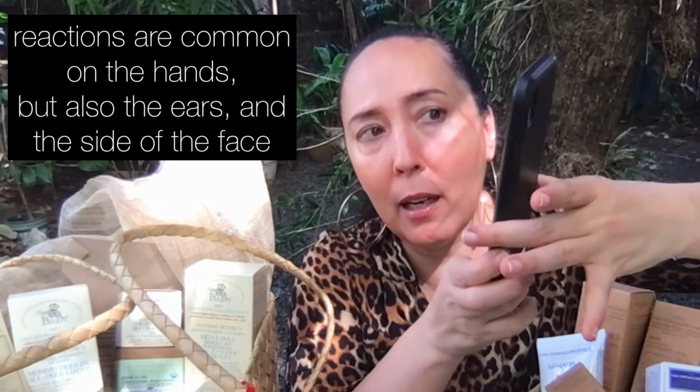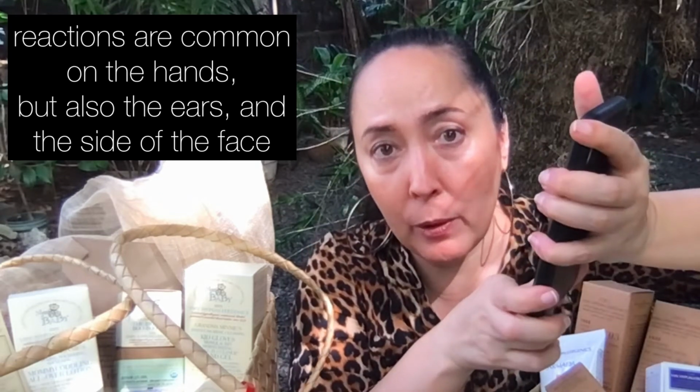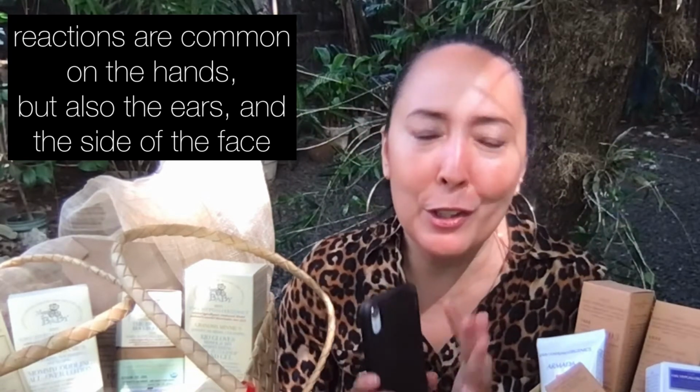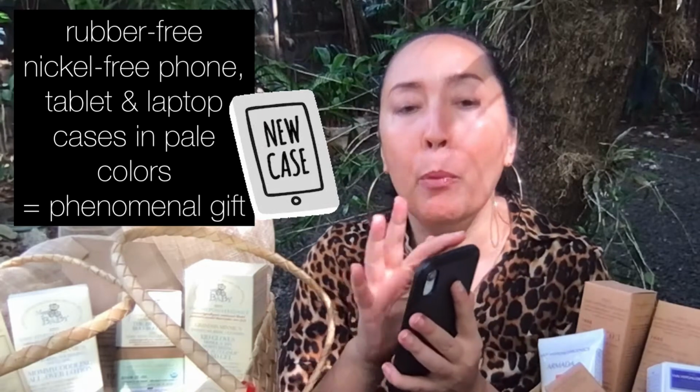Rubberized cell phone holders, mobile phone holders, and certainly metals. Many mobile phone holders have rubberized materials, bright colors, bright reds and things like that, and rubberized material and metal. So if you find an alternative, maybe something that has more wood, where the borders are not rubberized material, this would be a godsend for many people with sensitive skin. And the same applies for covers for tablets, for laptops and things like that.